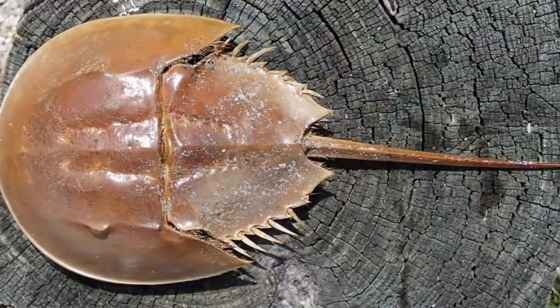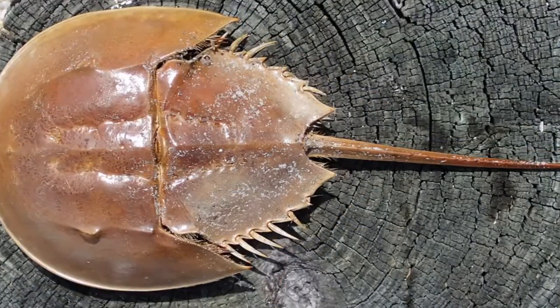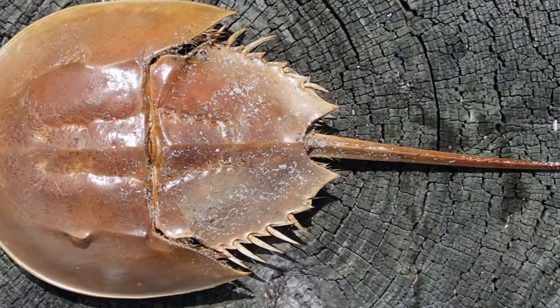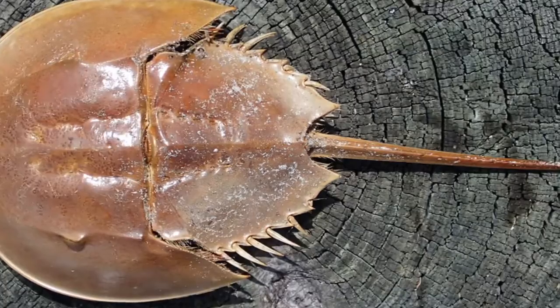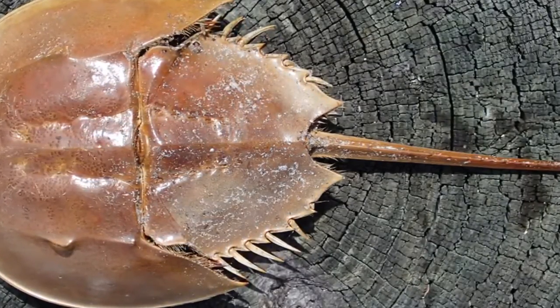There are millions of Atlantic species, even as its status is near threatened. 500,000 are used every year for research and at least 1 million are used for bait. But the tri-spine species is endangered, and there's not enough data on the other 2 species.